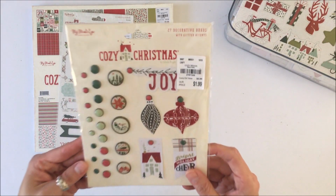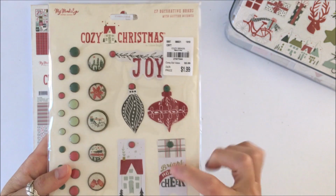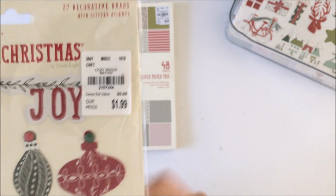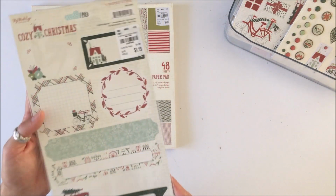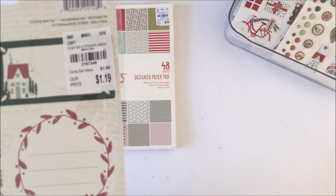This is the decorative brads that go with that. Not a big brad user, but I do really like these things. So there's the product locator number for that. And then these are the 9 cardstock stickers. And again, these will come in handy for me because they are journaling spots and sort of banners. And that's the product locator number there.